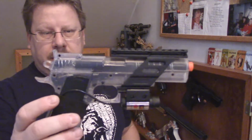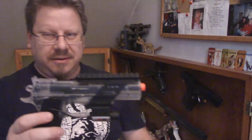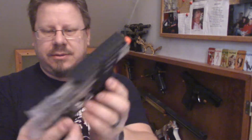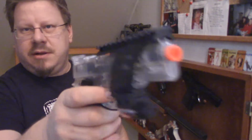Here is one of my clear airsoft guns with a scope package. It's also got a little laser sight on it. There's a little button there that's strapped to the handle, so when you're holding it, you can squeeze the laser sight on if you want.